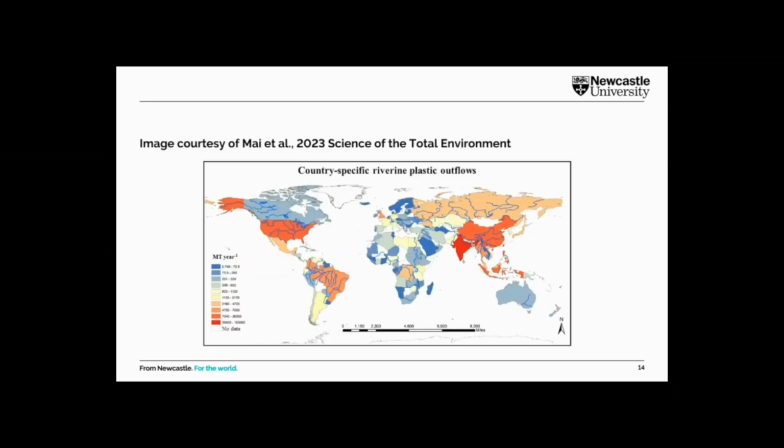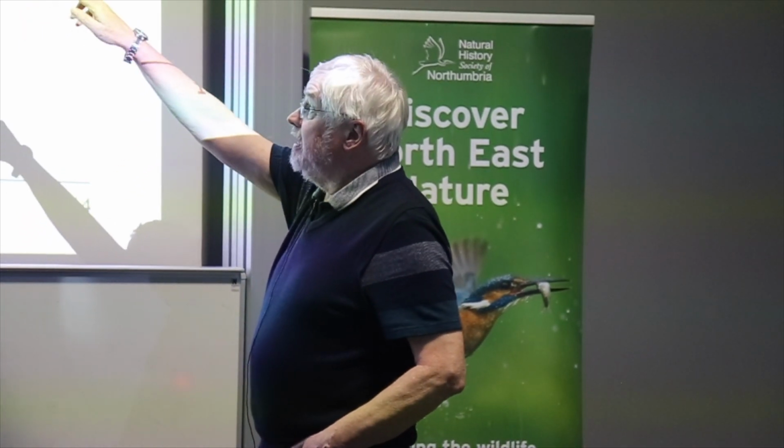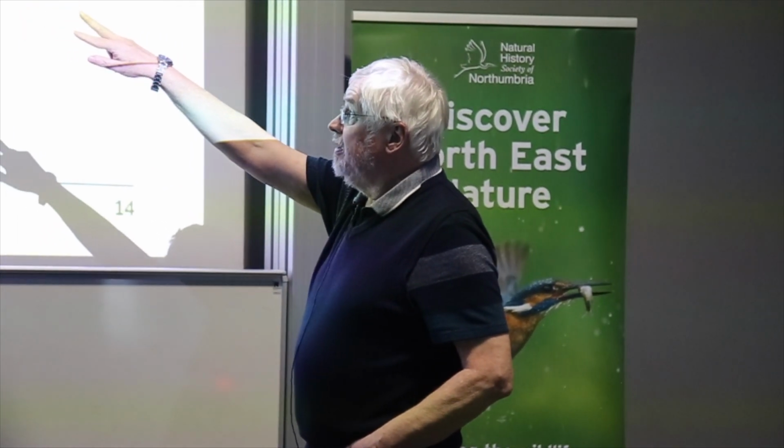So I've mentioned that river inputs is a major conduit for carrying terrestrial plastics into the marine environment. This colour-shaded map of the Earth shows you the countries which are responsible for the largest inputs of plastic through their waterways into the ocean. I guess it probably comes as no surprise that the so-called hotspots are the subcontinent of India, China, Indonesia.